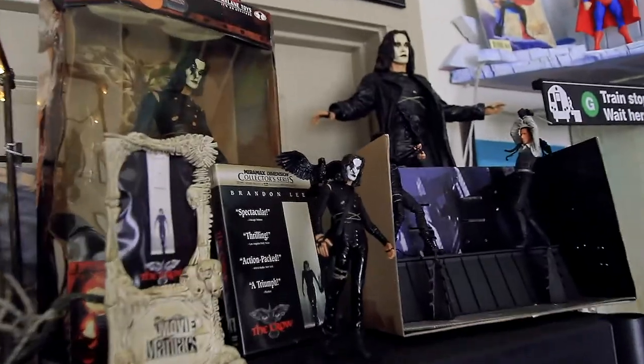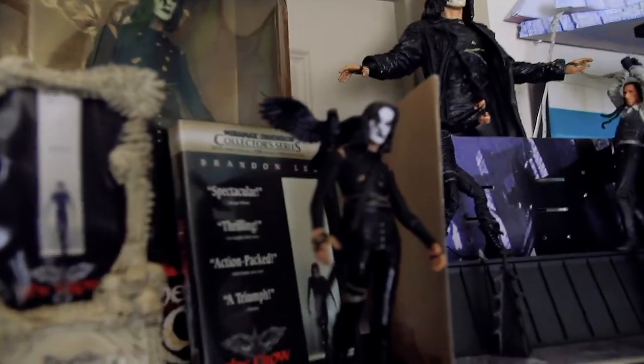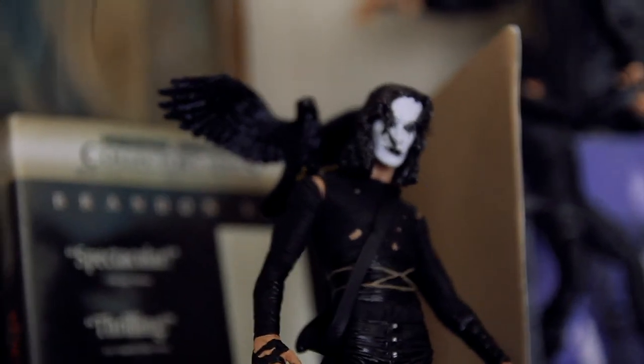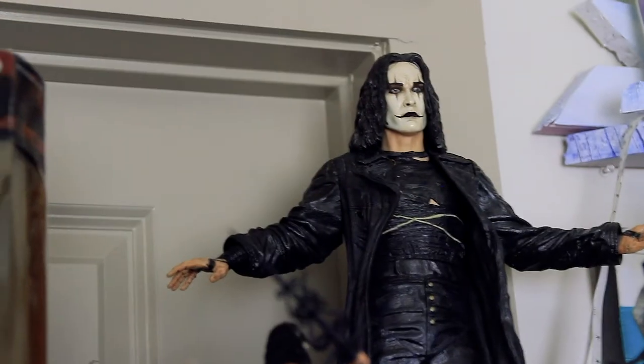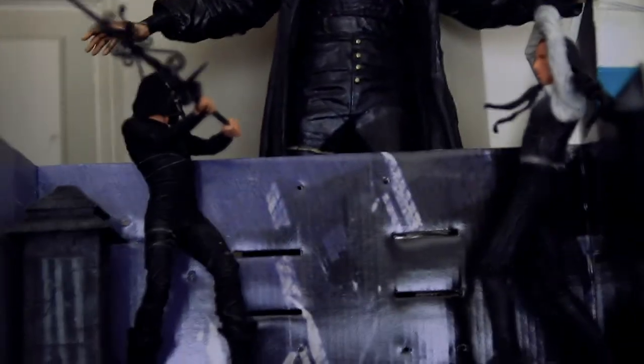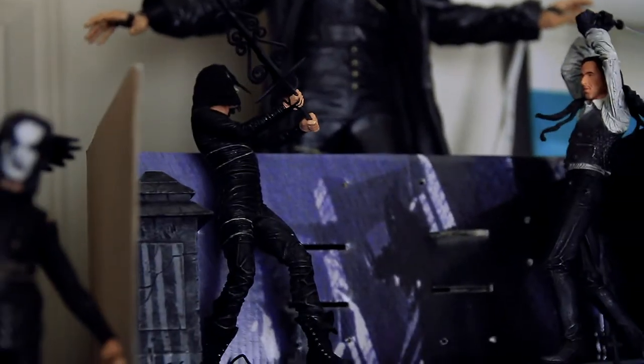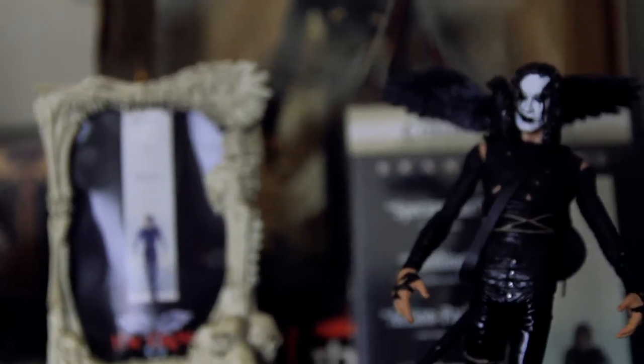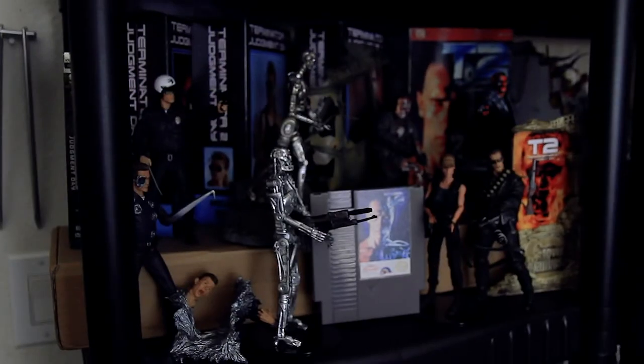The Crow. He's from the 90s. Brandon Lee, rest in peace. This is one of his most successful films, and unfortunately during his filming there was a rumor that one of the bullets was not a blank, and when they were shooting that scene he actually got shot.